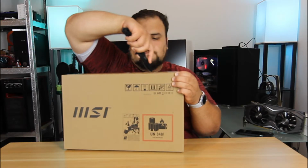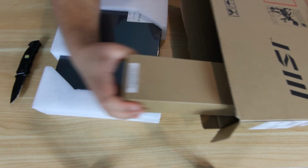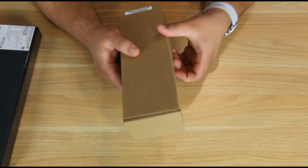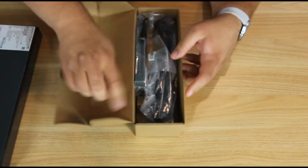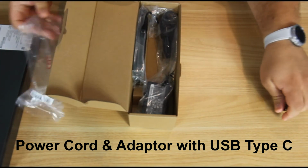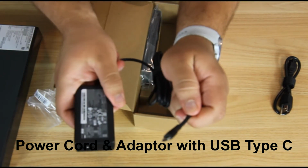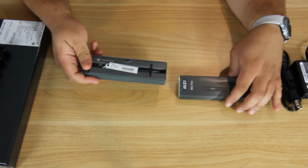Alright, let's unbox this guy. And another box. This is a nice sleek box. You have the MSI branding here and our specs. Let's see what we have in this box here. Power cord. Adapter with USB Type-C and our MSI pen. So let's unbox our MSI pen. Boom. Take it out. Here is the pen.